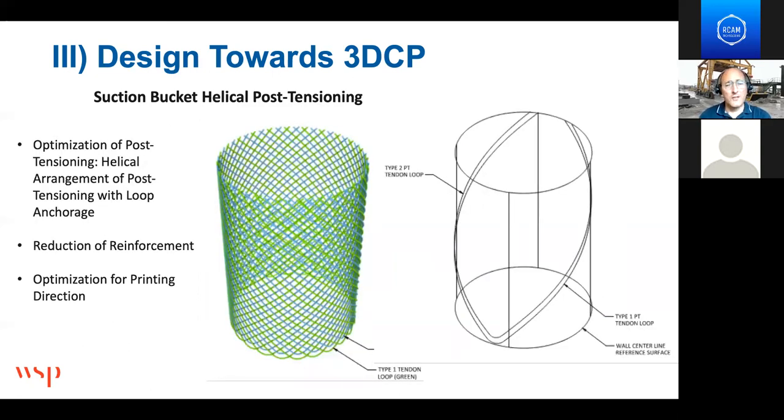So the post-tensioning is arranged in a helical pattern. That way we can keep post-tensioning anchors just on the top and nothing on the side or on the bottom. And that is a shape that we can actually post-tension and also keep the wall sizes to a minimum and reduce the reinforcement. And again, optimize the entire component for 3D printing, layering construction. Next slide, please.